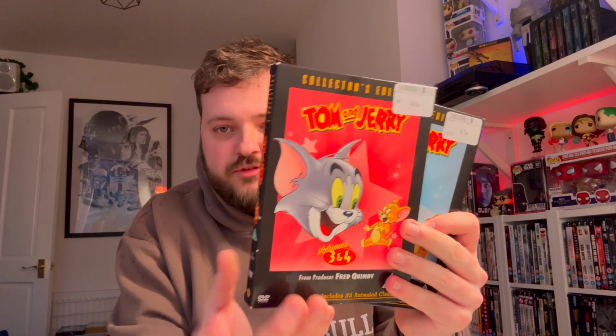Volume 1 and 2 of Tom and Jerry on DVD, and then volume 3 and 4 of Tom and Jerry on DVD. Both of these were 99 pence each, fantastic deal. That's one volume basically. I was thinking if there's like 15 volumes, I'm not going to, you know. There is a volumes 5 and 6 in addition to these. They don't have a Blu-ray release, so this is the only format you can get them on.